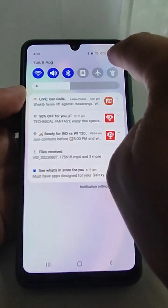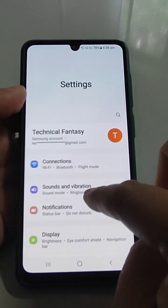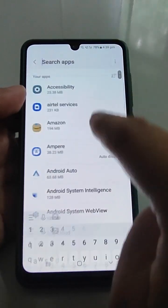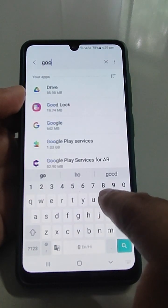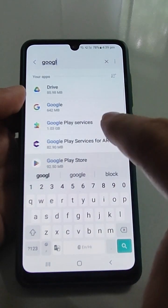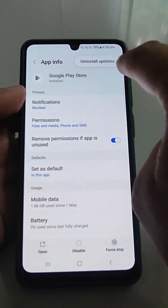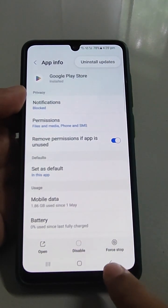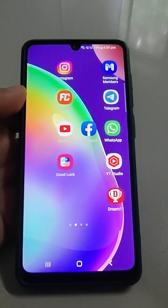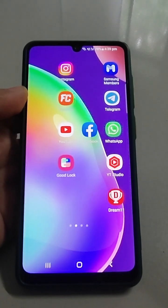So quickly, first thing is go to the settings and go to the apps, and here search for Google Play Store. Open Google Play Store here, and just uninstall updates. After uninstalling the updates, just try to download an app from the Play Store.